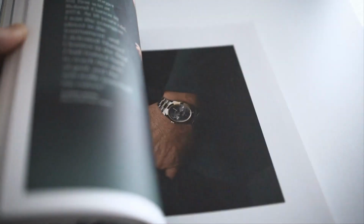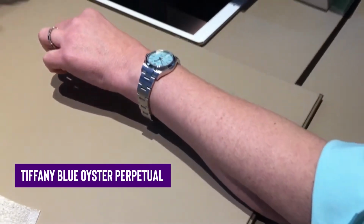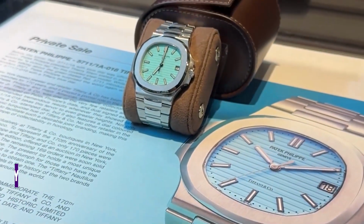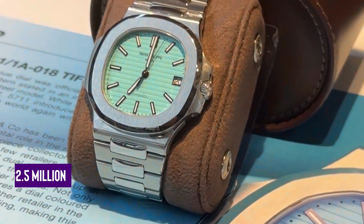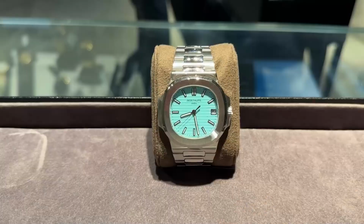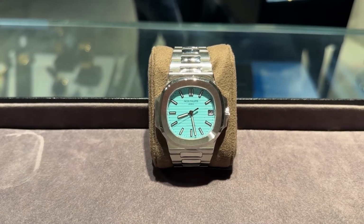However, it's easy to get swept up in the excitement when a model is discontinued. Let's consider the saga of the Tiffany Blue Oyster Perpetual. Riding the wave of a Patek Philippe Tiffany auction that fetched a staggering $2.5 million, the perceived value of anything remotely similar, like our Rolex with its turquoise dial, momentarily skyrocketed.